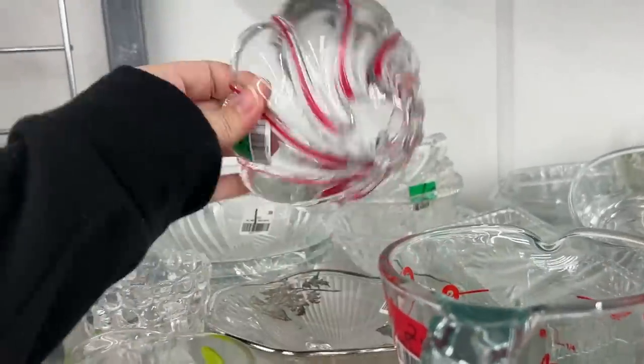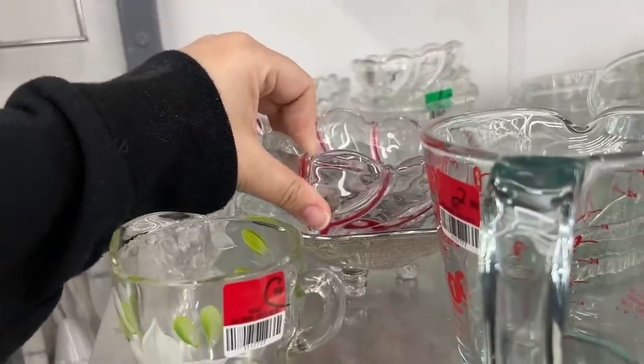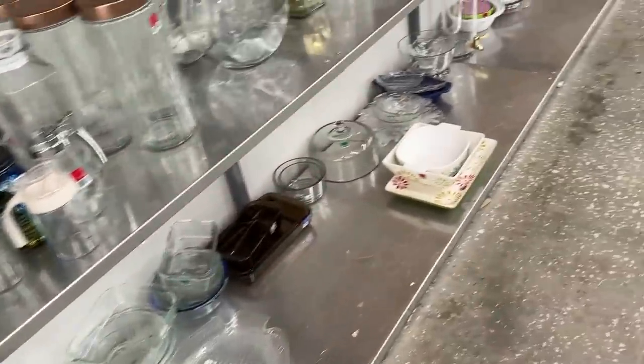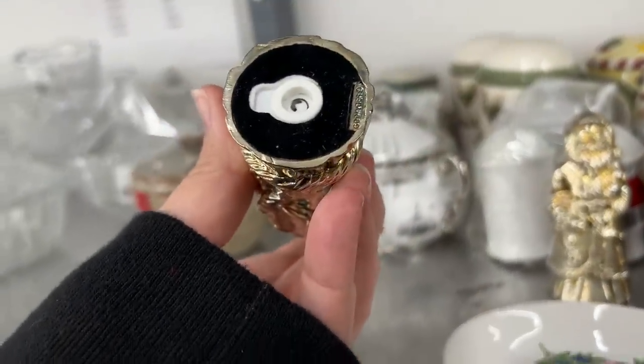Okay. Some of these were here last time. That's really pretty. Usually those are like a sterling plate. That little dish. And I can usually find Pyrex down there, but I'm not seeing any right now. We have some Godinger. Yep, Santos.